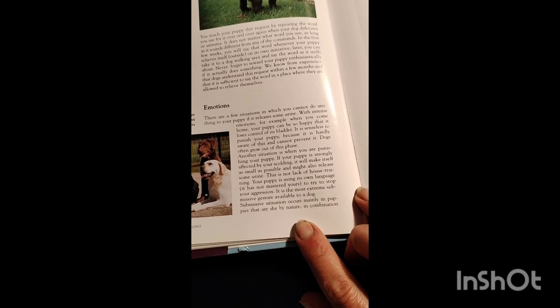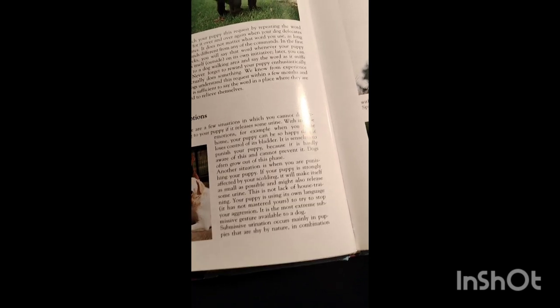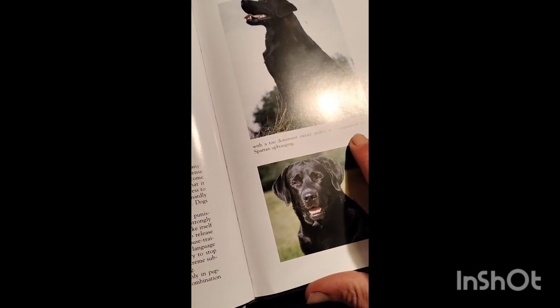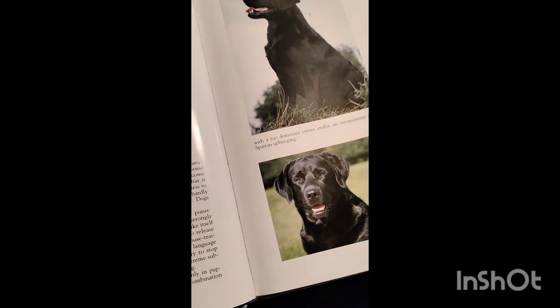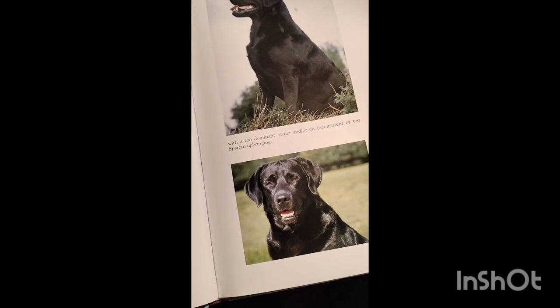Submissive urination occurs mainly in puppies that are shy by nature, in combination with a too dominant owner and or an inconsistent or too Spartan upbringing. Here we have a picture of a black male.